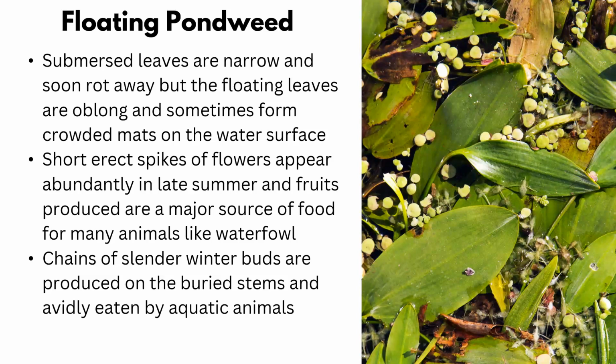They have these submersed leaves. They're very small and narrow. They usually rot away. The floating leaves are oblong. Sometimes they form these crowded mats and they stick to everything. So when you're swimming, or with your fishing gear, your boat or something like that, they're usually everywhere, but they produce these floating leaves. There are about 16 species of pondweed in Nebraska.